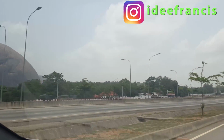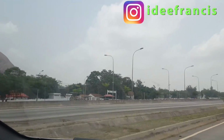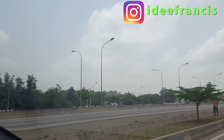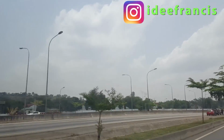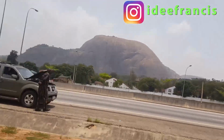So there are barracks all around here. And, okay, that's Niger Barracks. I don't know how they name barracks; I would have told you. Maybe I need to ask. But the main foot of that rock is actually in Niger Barracks. I've seen the foot of that rock before. It's very beautiful, very prominent, like you can see.